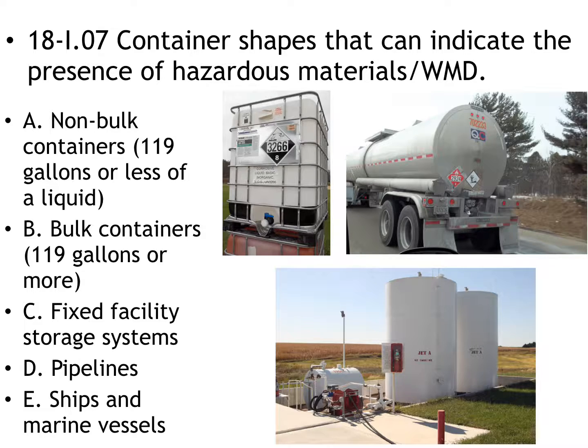And then we have pipelines, and then ships and marine vessels. Well, pipelines, if you just dug up a random pipeline, you're not going to find a physical label attached to that pipeline. But if you walk down the pipeline a little ways, you will find something somewhere, usually a placard of some type, somewhere near a well site that's going to be telling you what's going through that pipe. And then I'm not going to go through ships or marine vessels, because the day we have a ship come up Lake Cranberry is the day we'll talk about it.